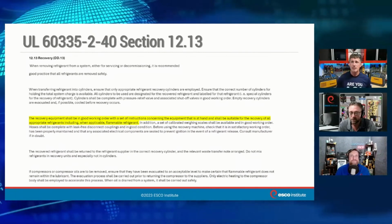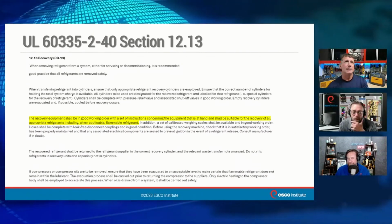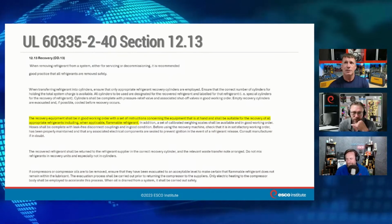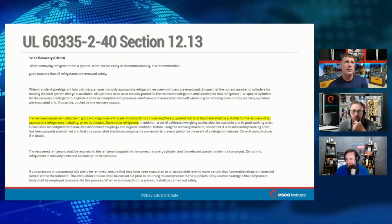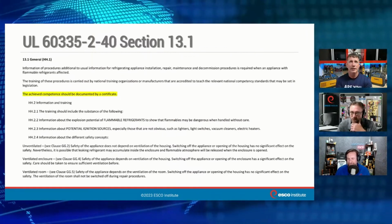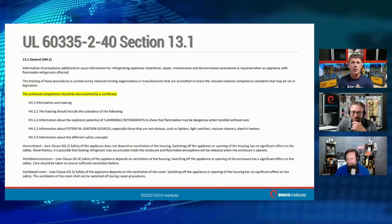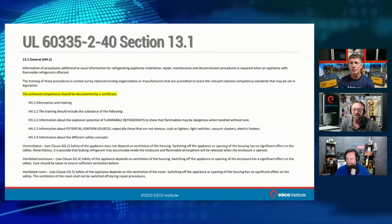So that's what our manufacturers started doing. They started utilizing and adopting UL 60335-2-40 and reevaluating the equipment that we were currently manufacturing. Super, super important one. Within that same UL 60335-2-40, yes.